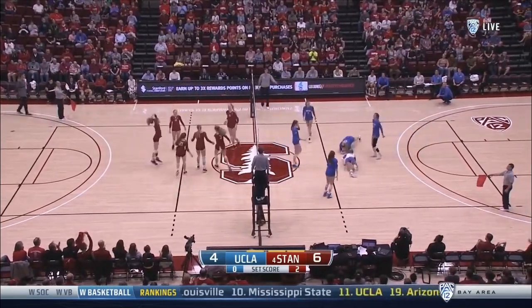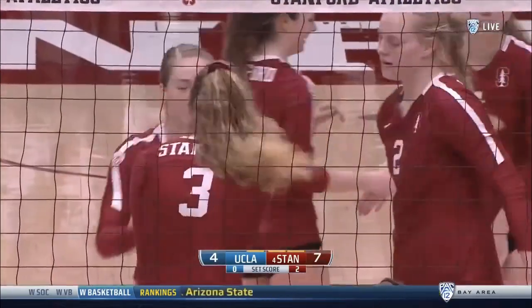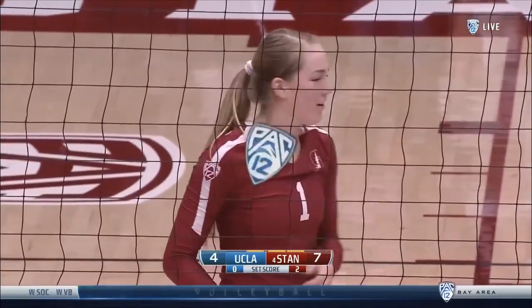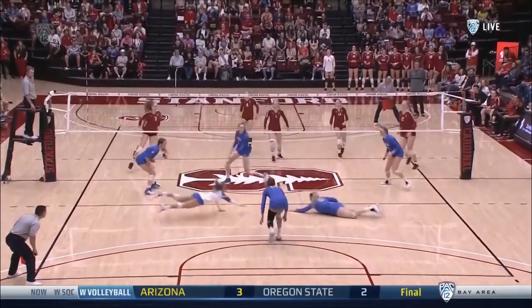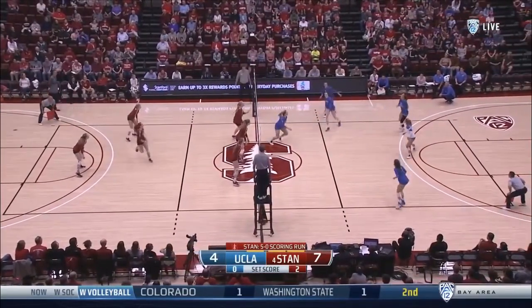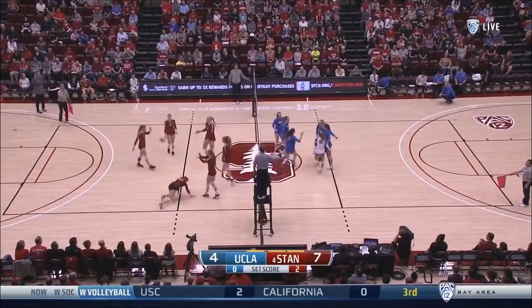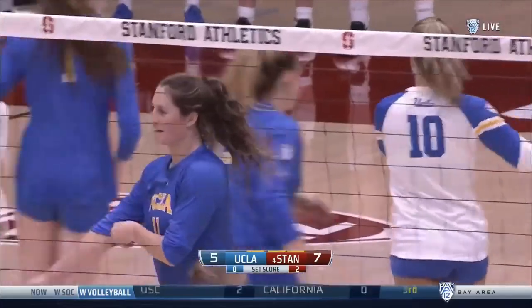Gray, campfire. Double pancake attempt. Couldn't quite get it. Gray now with her second kill. 2 for 3 on the dumps. She came into this match hitting .447. Obviously, she doesn't have the attempts that a hitter or a blocker would have, but still, that's pretty good. That's good efficiency, and if you're a coach, then she's got a green light.